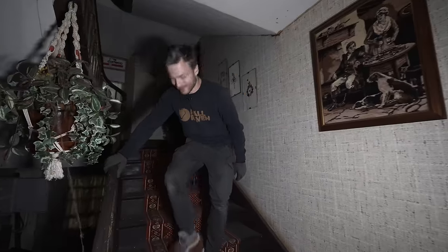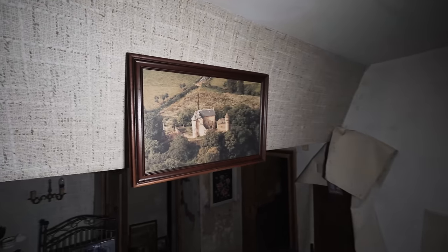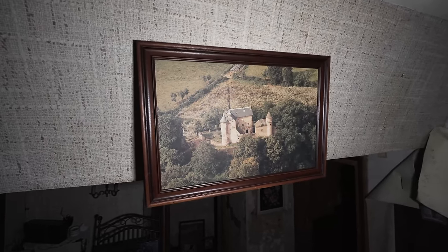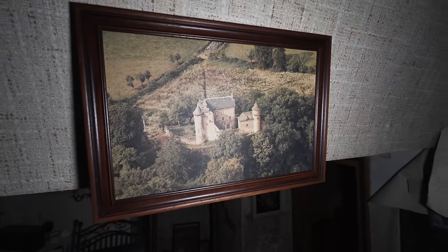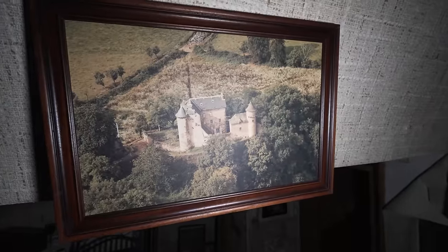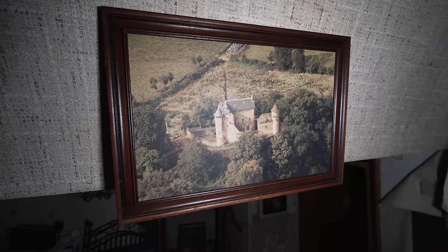Come over here, Danny. Have a look when you go up the stairs. Down the stairs, yeah. They have an aerial shot of the castle from the backside. Wow, it looks so much less overgrown than it is now. Yeah, it's so beautiful. I love that it has two towers. Yeah, it's truly a castle.